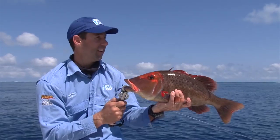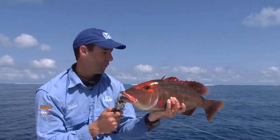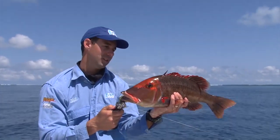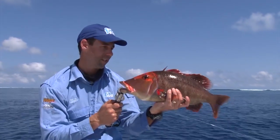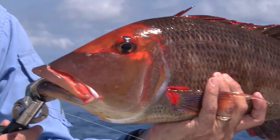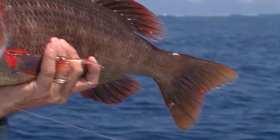I've got a very handy little feed off a quick little session drifting a reef edge. It's always nice to just take what you need for a good fresh feed of fish, particularly top rate reef fish, and then leave a few more for your mates. And next time you decide to come up this way.